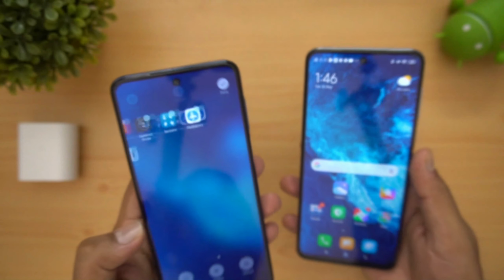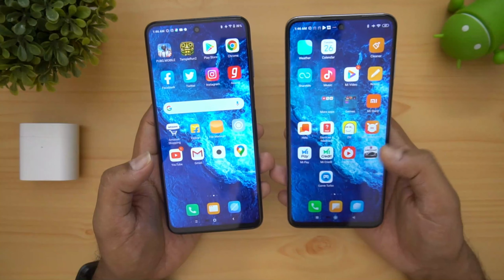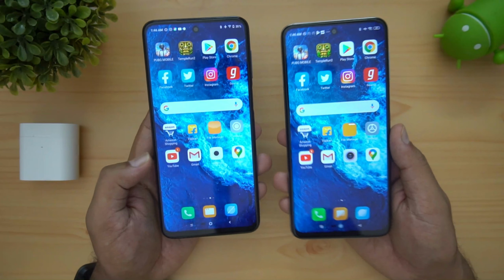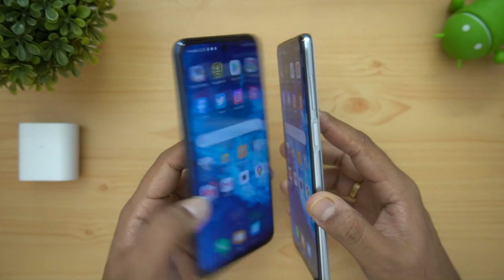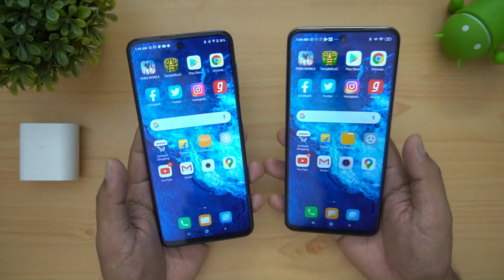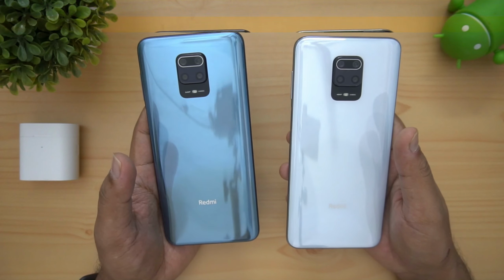Now if you look at the front panel, again no major difference here. In fact, no difference at all. Both have the same display size, both have the same display, punch hole cameras. The bezel size is also exactly the same. Both have the fingerprint scanner on the power button. So there is no difference in terms of the design and build quality. Both are made of glass finishing and both have the Gorilla Glass protection.